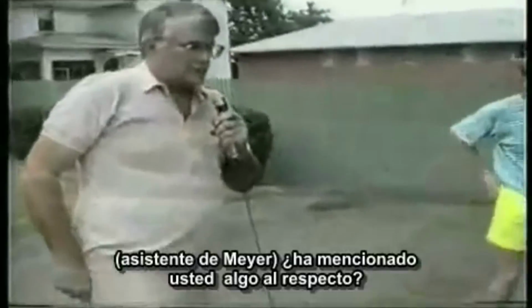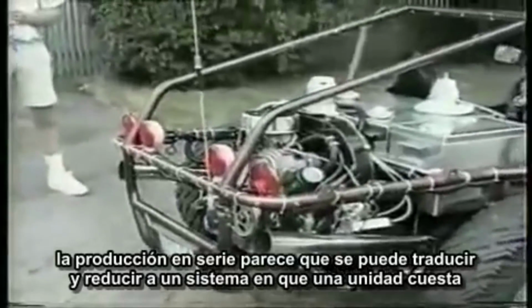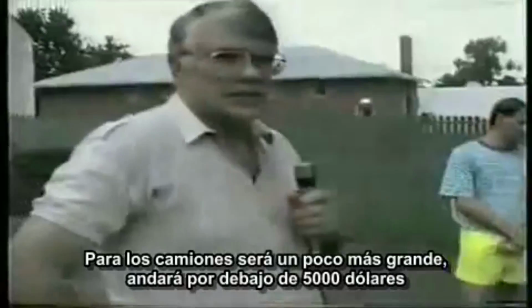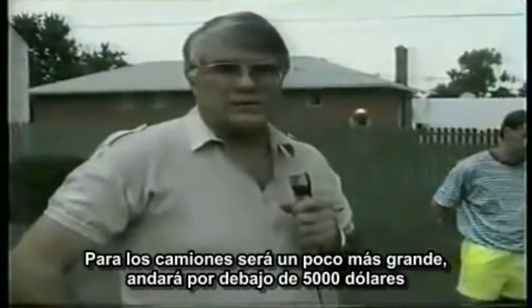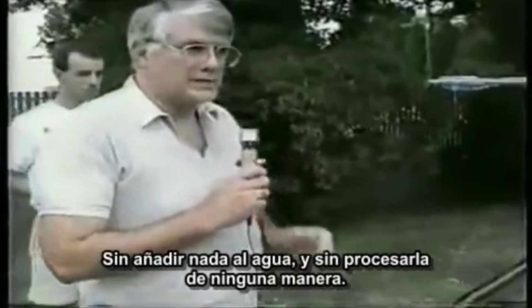So in a system engineering approach, in mass production, it looks like we can translate and reduce the systems approach down to a unit that costs roughly $1,500 per vehicle. For trucks, it will be slightly larger than that, below $5,000. It looks like we'll be able to reach the economics and use ordinary natural water. You add nothing to the water. You don't process the water in any way.